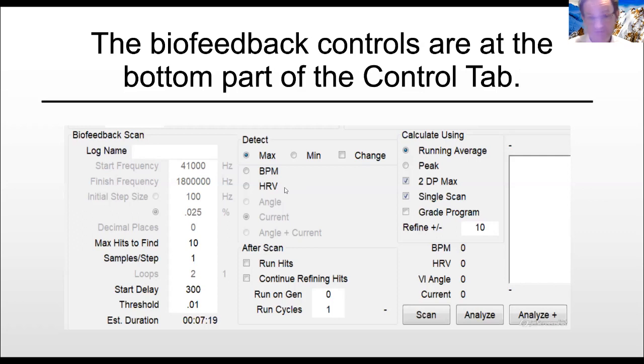I'm going to be honest with you. I took this one particular screenshot when I wasn't doing a biofeedback. That's why some of this is grayed out. Some of the letters are in black, some of them are in gray. But essentially you can still see them, and that's the most important thing.